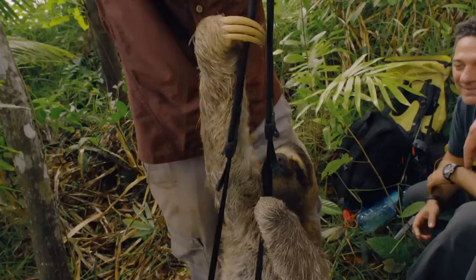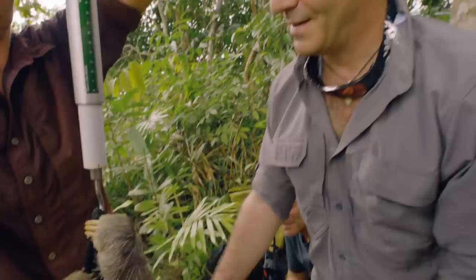Point one kilograms? Nice. So she has gained weight since we last saw her. Oh, great. So she's been eating. Okay. Here you go. The female can now regain her freedom.